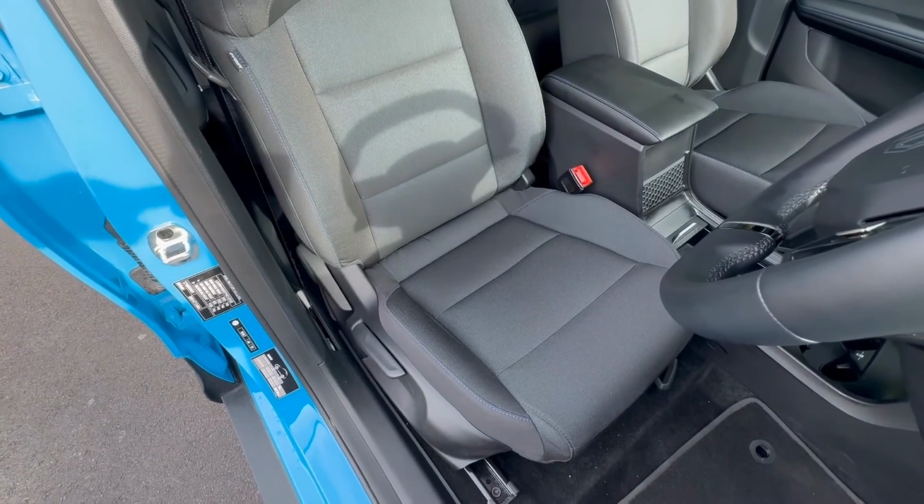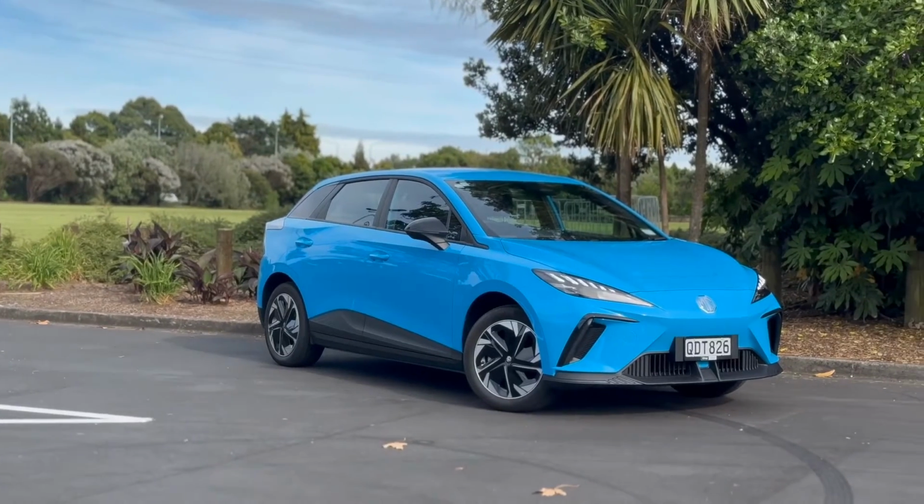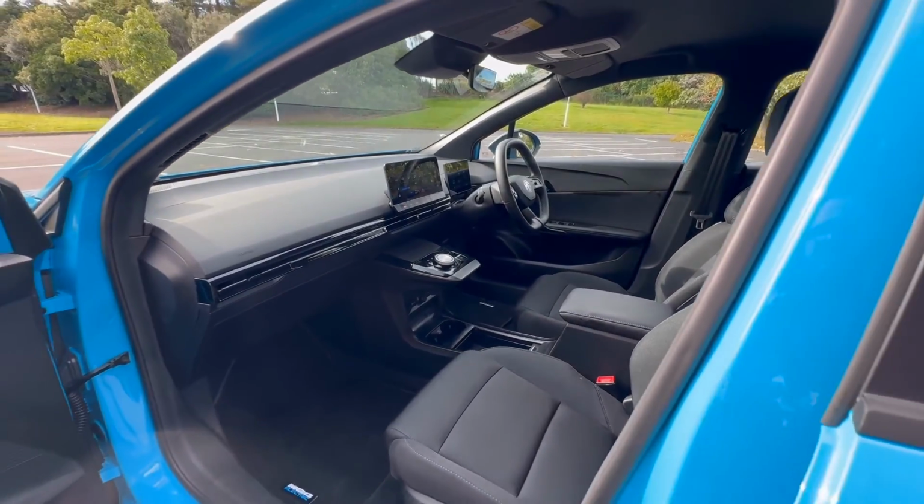But I think it also comes down to a really good seat. The MGs have always had really good seats. The ZS EV was the same. The entertainment system's been working well. The air conditioning's been working well. It's just been a really easy, no-hassle trip. For a car that you can, at the moment until the end of December, really drive away by the time you factor in the rebate for under $40,000, it is so impressive for what it is.